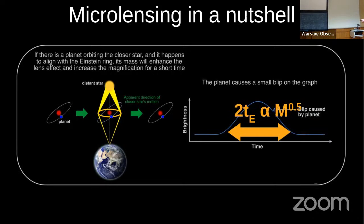One of the first observables in microlensing is the event duration, called tE, the Einstein timescale of the event. It is proportional to the square root of the mass of the lens. So for a typical event toward the Galactic bulge, with a lens of one solar mass, the duration will be around one month or so. The same rule applies for a planetary anomaly: its duration scales with the mass of the planet. For a typical Jupiter planet, the duration of the anomaly is of the order of one or two days, and for a super-Earth, of the order of a few hours.